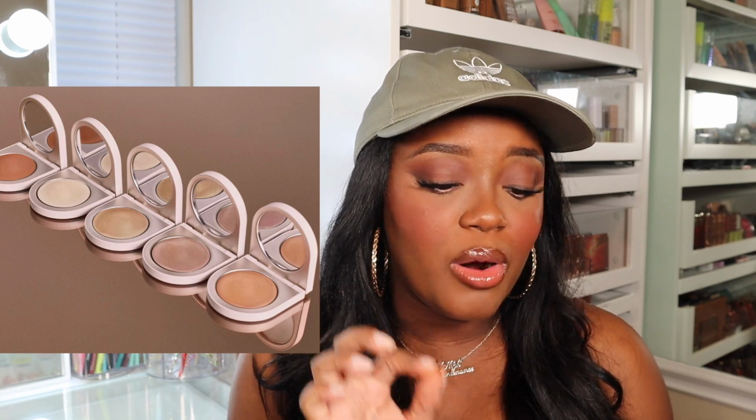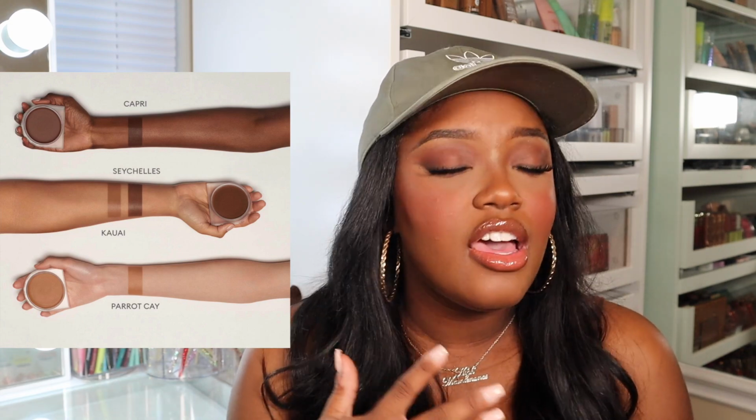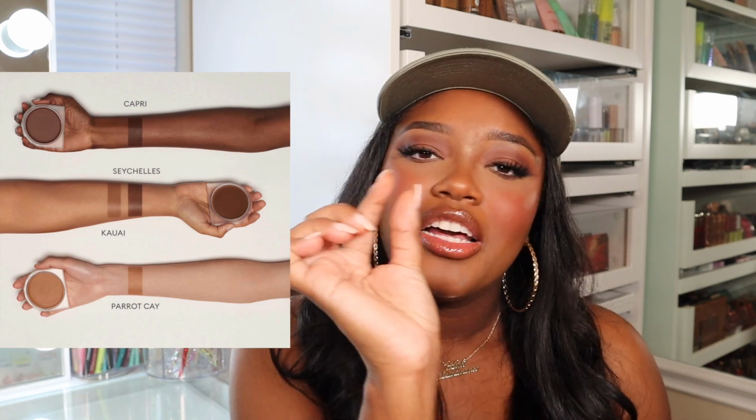It's a different packaging than their normal cream blushes and cream highlighter. But the bronzer retails for $36, which is pretty typical for a Sephora cream bronzer, but it's really on my list to buy. The shade range looks pretty good. There's 5 different shades. I think the shade range is pretty decent. But yeah, I definitely want to pick this up. I'm so close to getting it. I just haven't fully taken the step to actually buy the product.